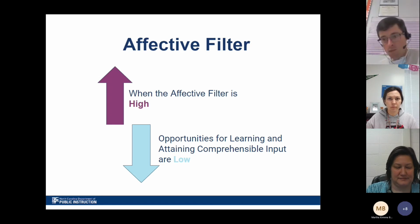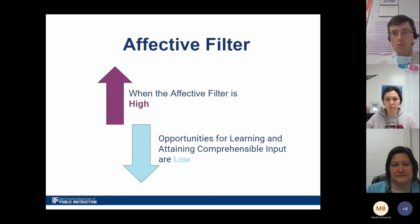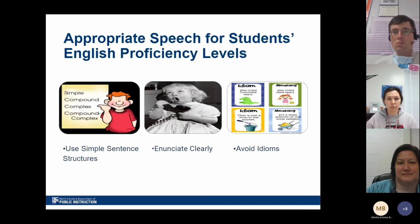According to Stephen Krashen, when the affective filter is high, which means when students feel unwelcome, uncomfortable, or stressed, for example, then language acquisition is low, and vice versa. When the affective filter is low, that means when students feel welcome, they feel invited, they like the teacher, and they generally feel good in the classroom, then language acquisition is high. So really, we do want to keep a low affective filter for our ELs in order to acquire a new language. Okay, next slide, please.